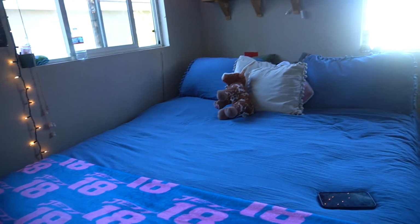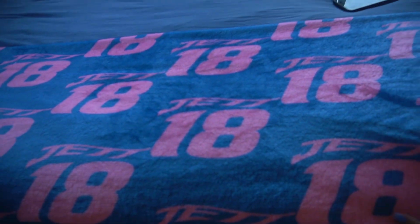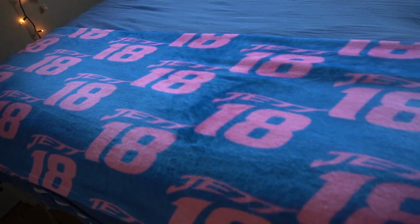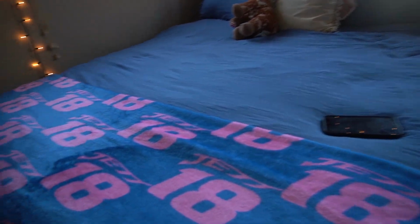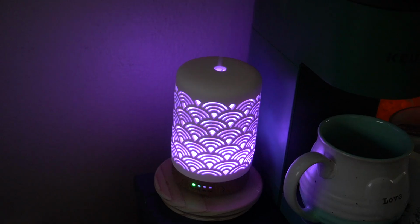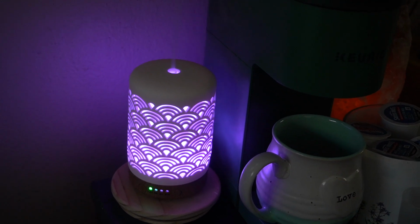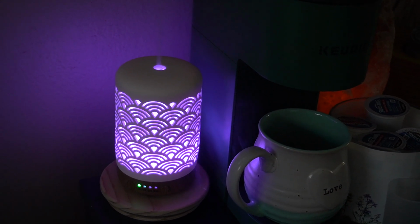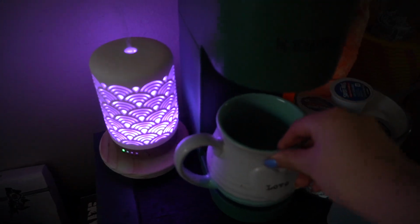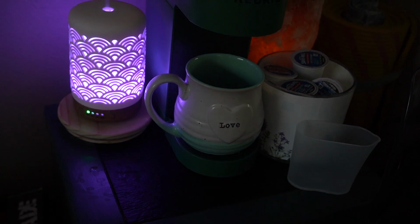Here's my bed. Oh my gosh, guys, I got this blanket on Redbubble, and it is so soft and I love it. It matches my bed, it's so cute. Oh, and I got a new diffuser, you guys. Well, my mom got it for me. It's on Amazon. I think it was like $20. It's ceramic and it works extremely well. And then my grandma recently got me this little mug. So my Nana. So yeah, I think it's super cute.